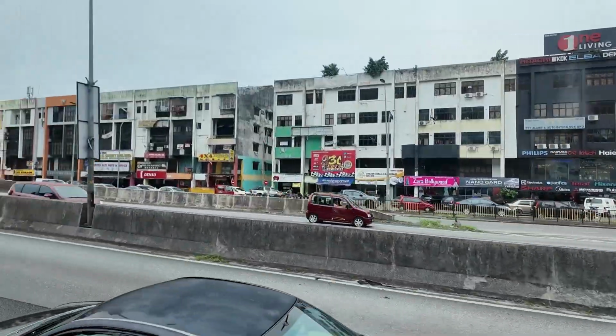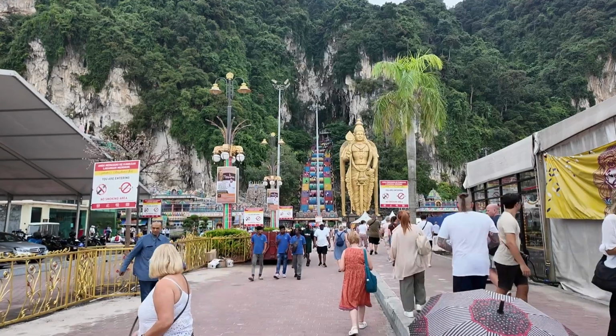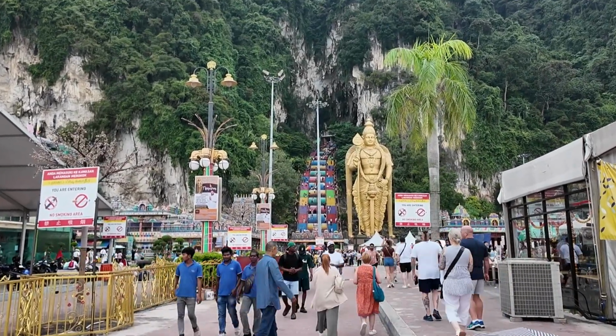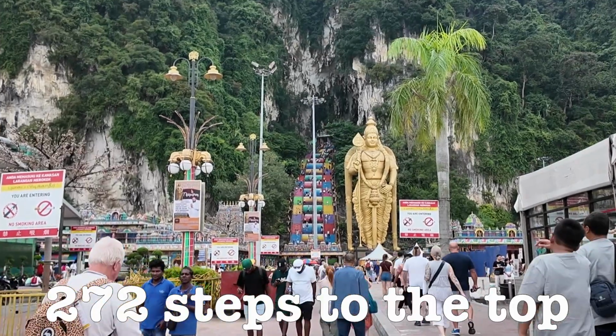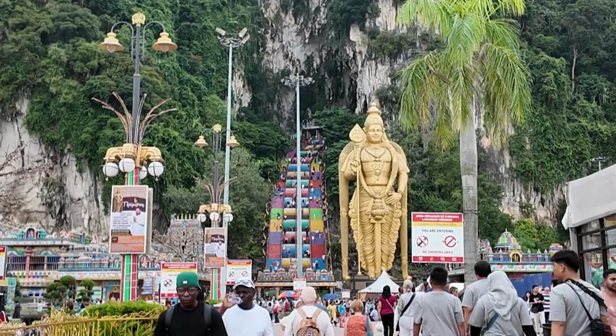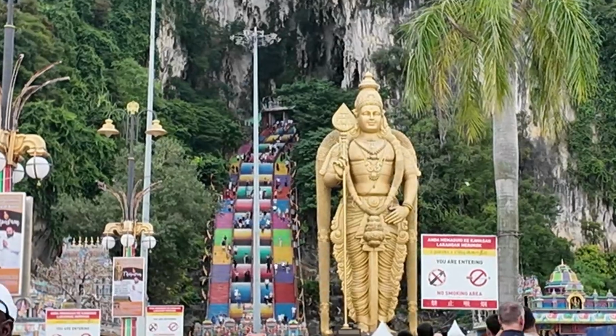Right, back onto the coach now. So we're here now at the Batu Caves, and as you can see, the lovely colourful steps. We're going to try and walk all the way up there. Takes about 13 minutes to get up there, so let's see if we can do it.